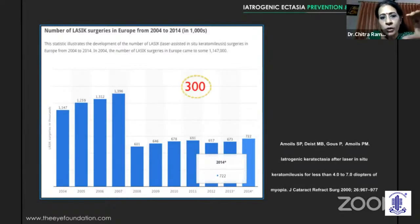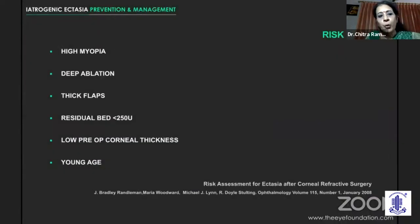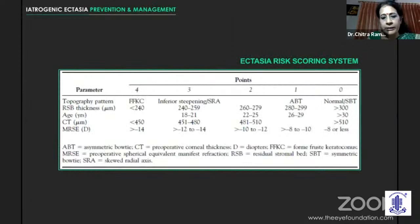But what was also noted during this time was that a small group of patients were diagnosed to have ectasia, and these were in a mild to moderate range of refractive errors. That really threw up a quandary among the proponents of refractive surgery. They decided that certain risk factors have to be clearly defined. This is the list. I'm not going to go through all of it. All of us know which were absolutely mandatory to consider to avoid a possible ectasia.